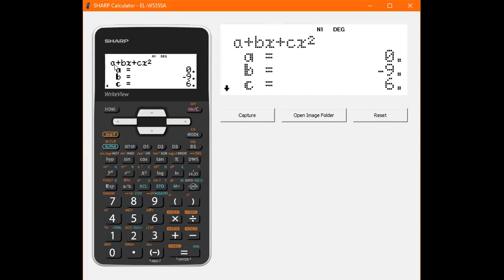Now remember to substitute it back into the formula the way that they've written the formula here. So you can see c is 6. So in other words, 6x squared minus 9x plus 0. So it's exactly the same formula here as well. So it's just a really nice way to check that you've got the right formula, especially because your other questions rely on this formula that you've now found.